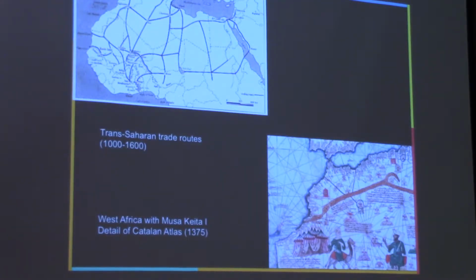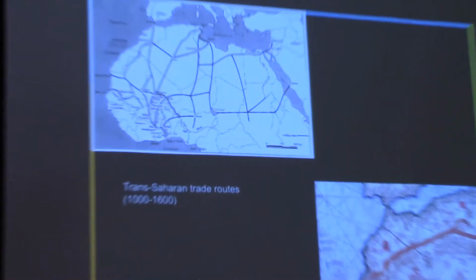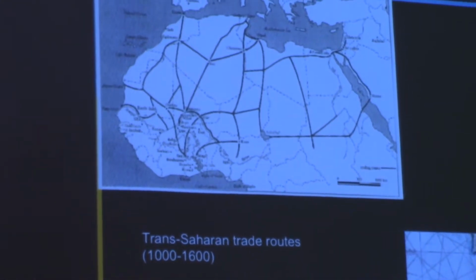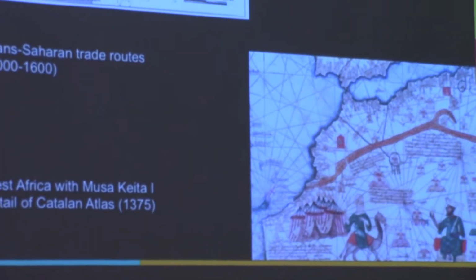I will finish with a few more examples of what I call South-South exchanges. Of course, there are the famous trans-Saharan trade routes that connect Northern Africa with the Gulf of Guinea, but also Western Africa with Egypt and Saudi Arabia through the pilgrimage to Mecca.